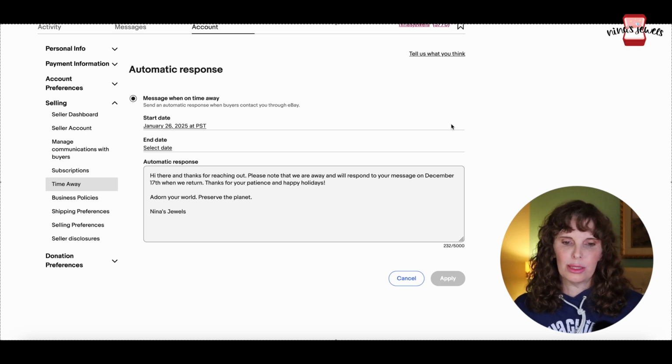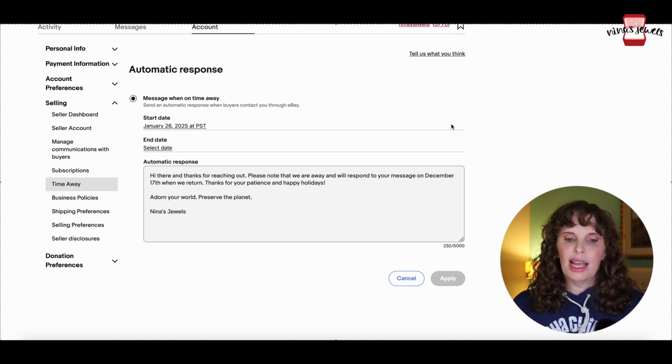And in our case, the last one that I had typed out said, thanks for reaching out. Please note that we're away and we'll respond to your message on so-and-so date. And then I just have a little signature. And then you can select a start date and an end date for that. The only time they get a message from you, though, is if they've initiated a message. This message doesn't go out to them if they purchase an item. And unfortunately, there's not a way to have a message go out to every buyer that purchased an item.